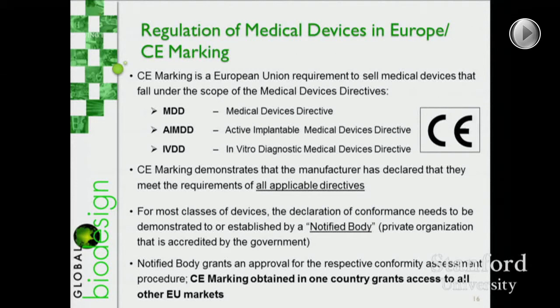What is very different to the US is that you have a system of so-called notified bodies, fee-for-service consultancies that you as a manufacturer need to interact with, and they review your product and confirm that you're in compliance with the regulations.